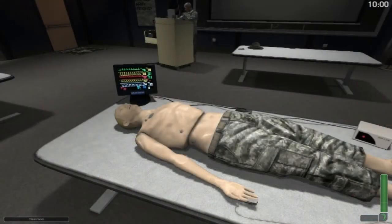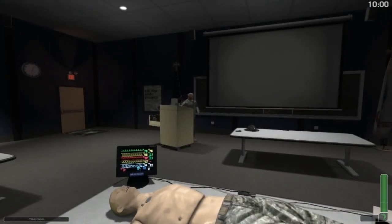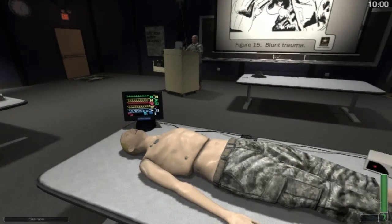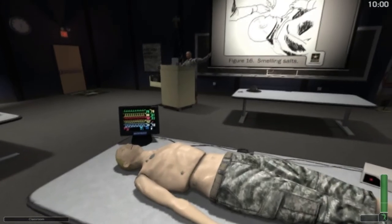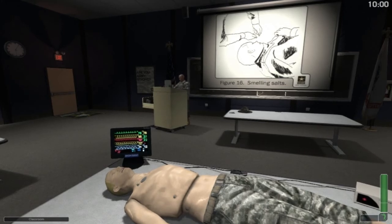All right, stick with me, people. We're almost done here. Blunt trauma and pain can overwhelm a person and render them unconscious due to shock. A common symptom of this condition is pale skin. Smelling salts are a chemical compound made from ammonium carbonate, which can restore consciousness to an incapacitated soldier if inhaled. I think you know the drill by now. Get to work.